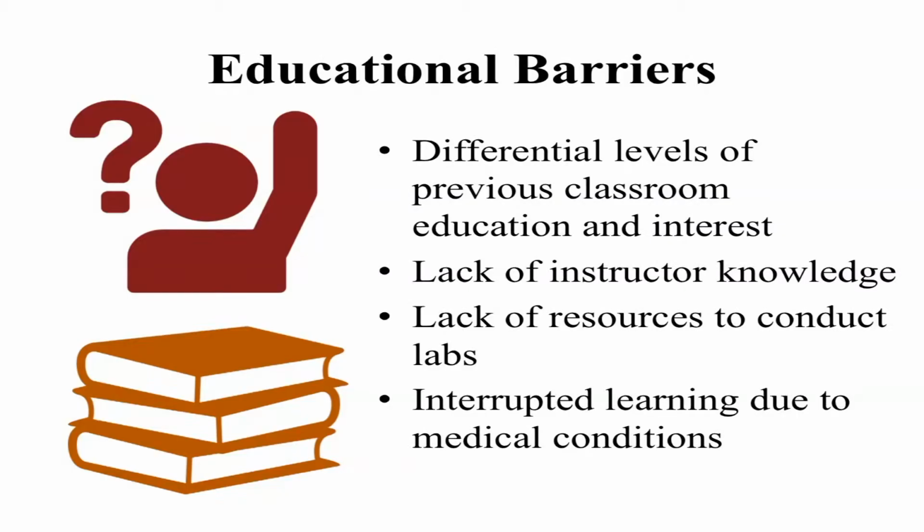So there are differential levels of previous classroom education. There's also a lack of instructor knowledge. So many times parents might be trying to help them learn. There might be language restrictions, and just a lot of different issues related to who is able to actually teach them the content and what prior knowledge they have.